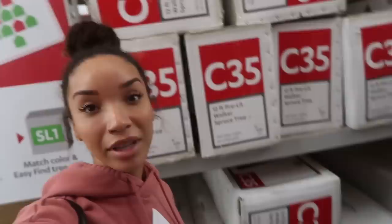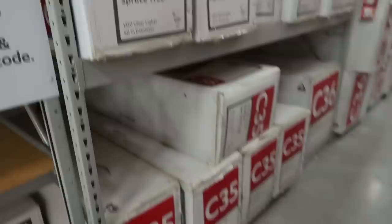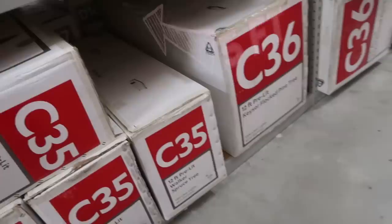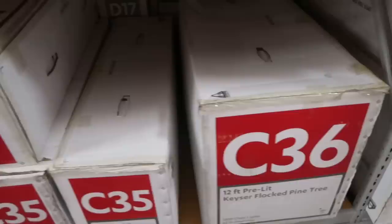That is a really good price, so I feel like I'm just gonna go ahead and get this one. They have them in stock over here, so I'm also trying to see how big the box is, because I'm gonna have to store this somewhere. Is it C35? This C36 box right here, you can see how far back that goes and how tall it is. It's about 2 feet tall and 5 feet deep. It's a pretty big, heavy box, but I probably will have space in my garage. I think I'll find space for it.